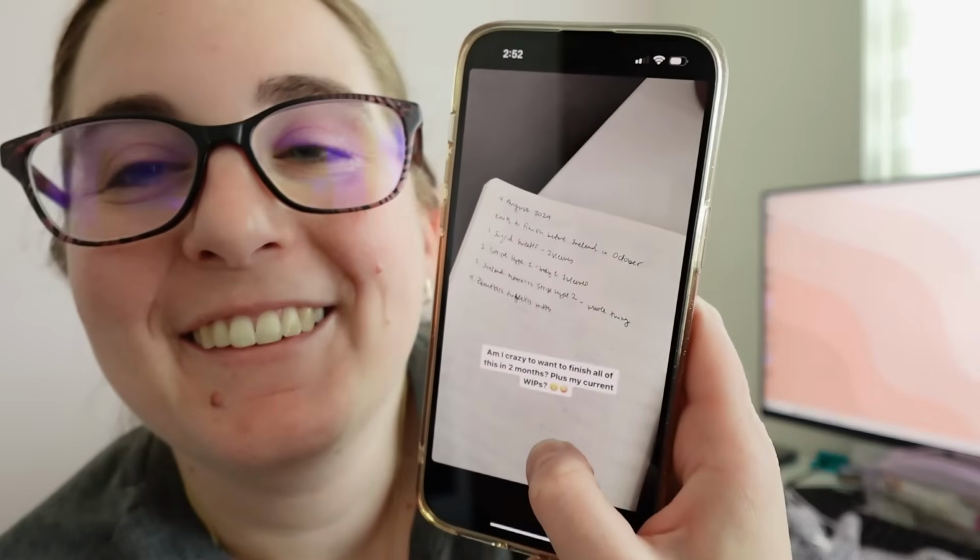So I posted a picture on Instagram of my journal page and I said, am I crazy to want to finish all of this in 2 months plus my current WIP? Someone commented and said, it's ambitious, but it's good to have goals. Clearly there is no confidence because no one has messaged me and said, yeah, totally doable.